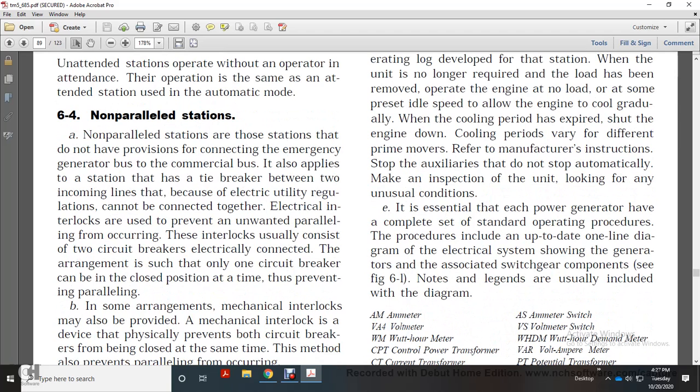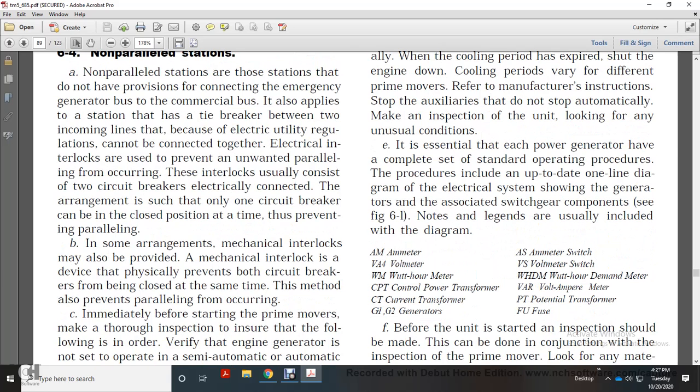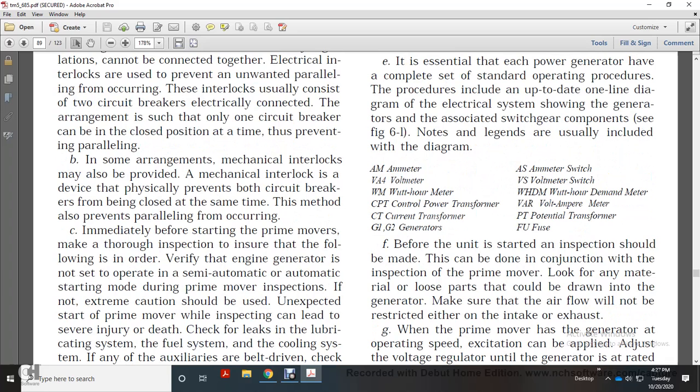It's essential that each generator station have a standard operating procedure. The procedures include an up-to-date one-line diagram of the electrical system showing the generators and associated switchgear components. See Figure 6.1. Notes and legends are usually included. The diagram shows: voltmeter, wattmeter, control power transfer, current transfer, generator, ammeter, watt-hour meter, potential transformer, and fuse.